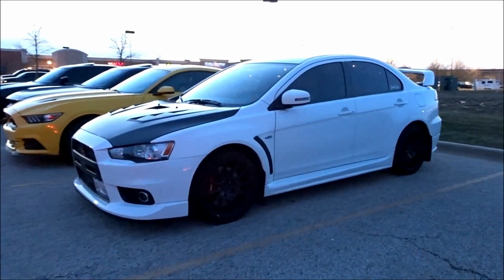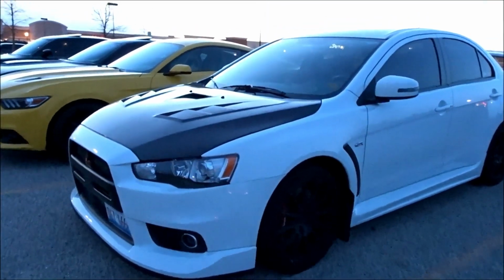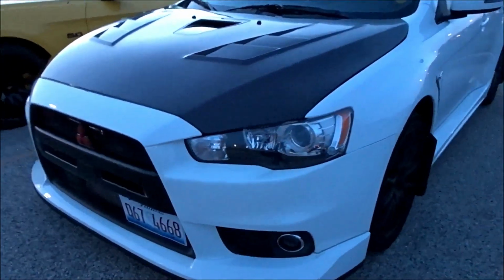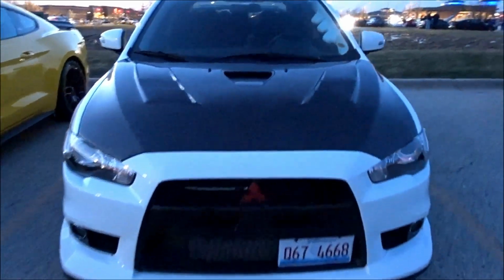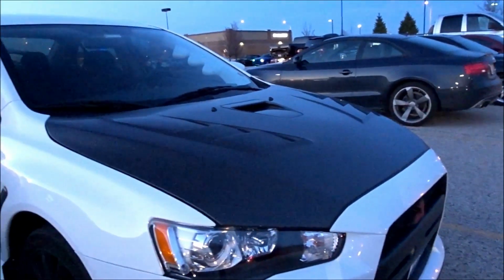All right, clean Evo right here. Gonna head out after I look at these couple cars here. Really clean Evo, and I love this carbon fiber hood. If I was to get a carbon fiber hood on the BRZ, I would want it subtle like this, subtle vents on the side, not too much going on. And I think it would really look good with my carbon fiber theme I have with my BRZ right now.